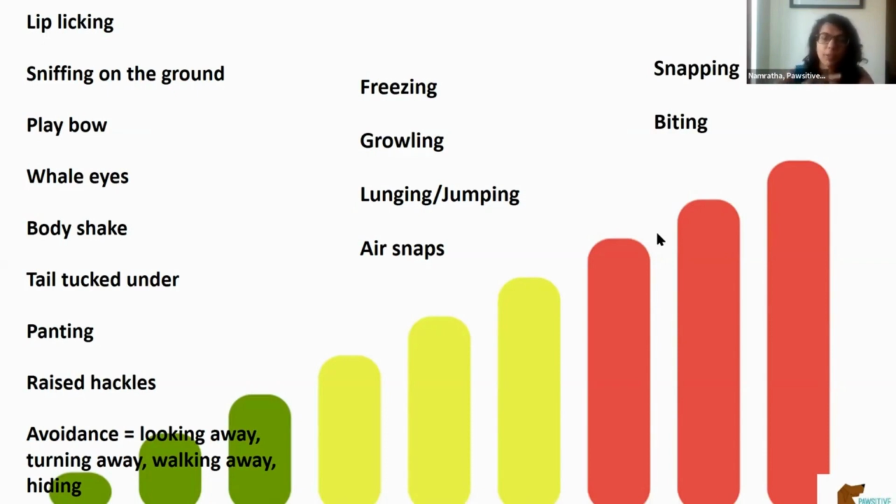It's really unfortunate when you get to that stage, because the next time something is stressful, the dog will bite, right? Why would they go back and lick the lips, or yawn, or try to walk away?